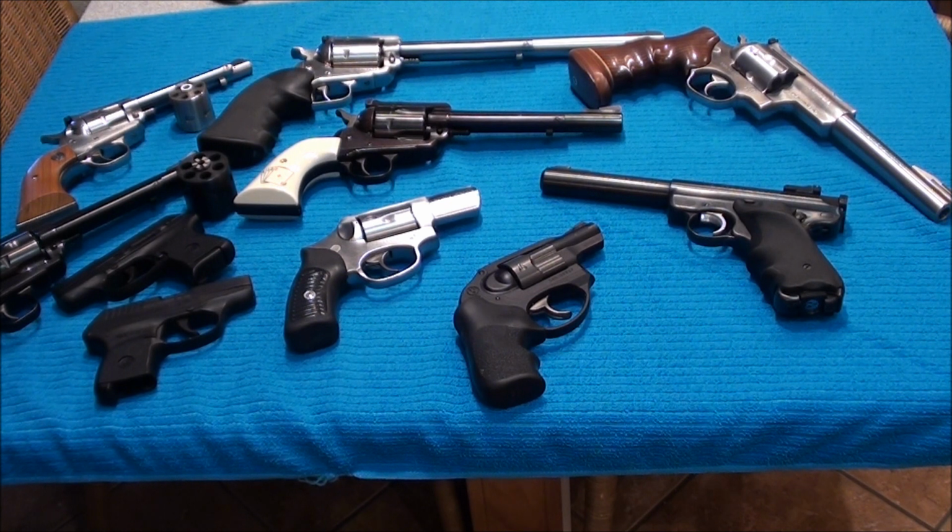Are they the most refined revolvers and semi-automatics? No. Do they work? Yes. They have good customer service? Yes. And they are very well built. Most all the Rugers are overbuilt. They can handle a lot more than you can put through them. And through the years, I've been very satisfied with them.